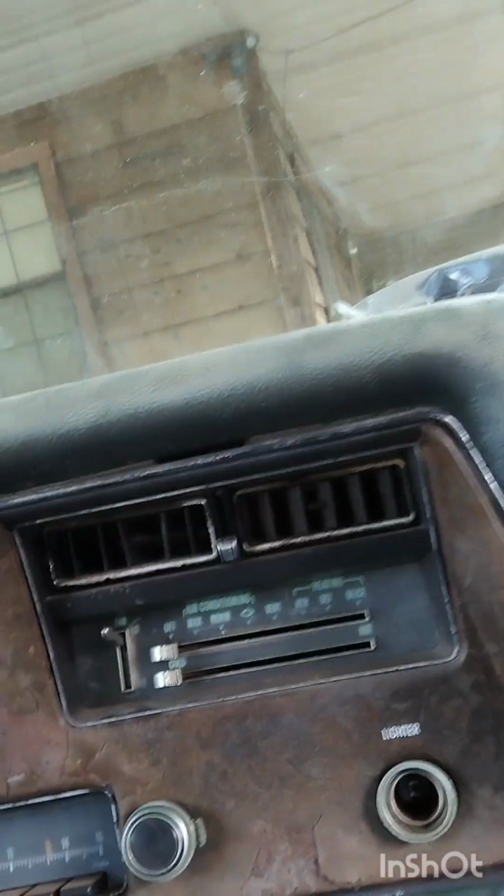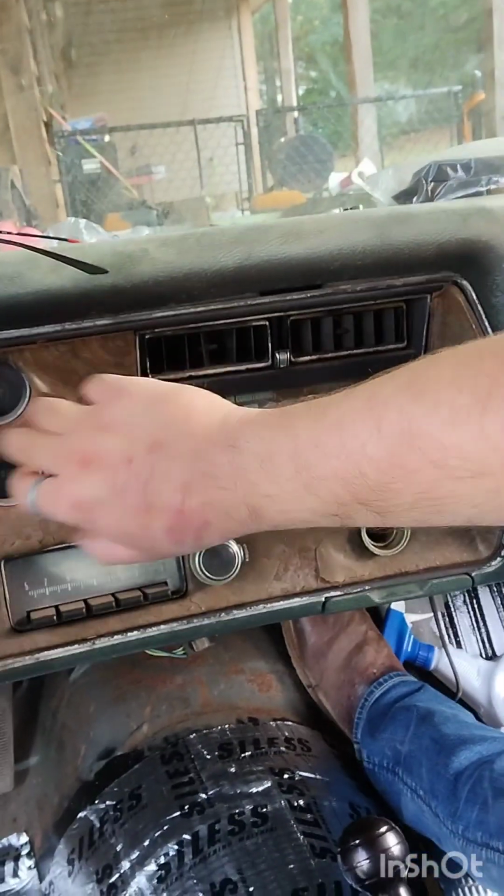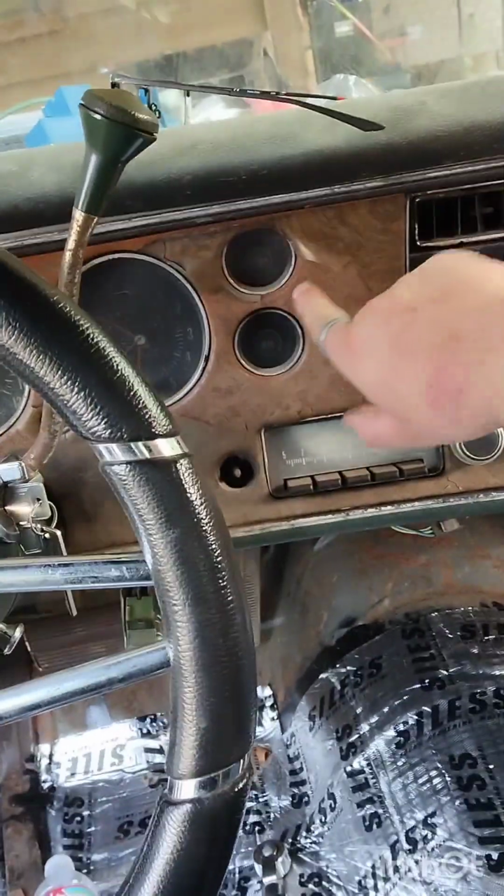So with the dash, what I did in my 73 Monte Carlo was I took out the actual part and took a Dremel and drilled these out big enough to where I could fit gauges from like Equus or whatever, or however you say that. And I might do that again, I don't know, or I might just get some metal and pop it in there. I don't know yet, I haven't decided. I like the custom look.